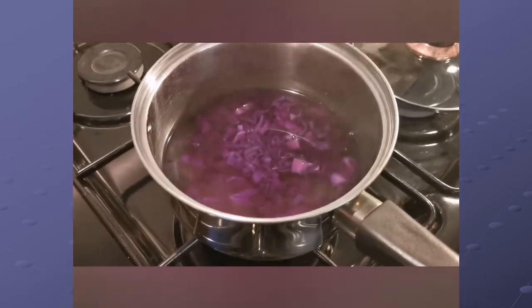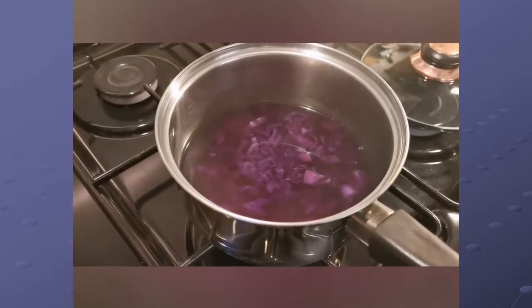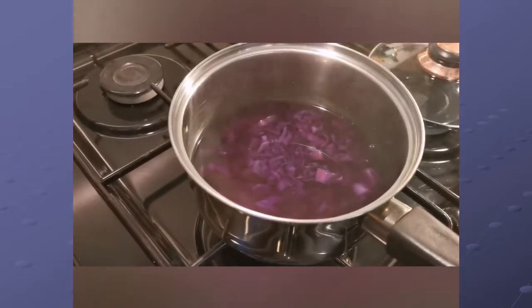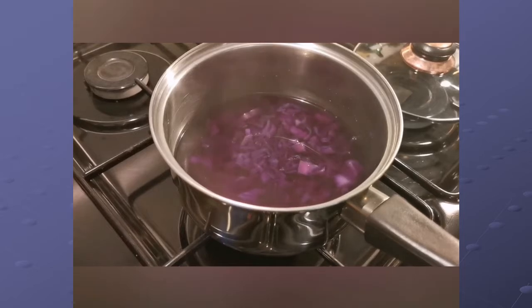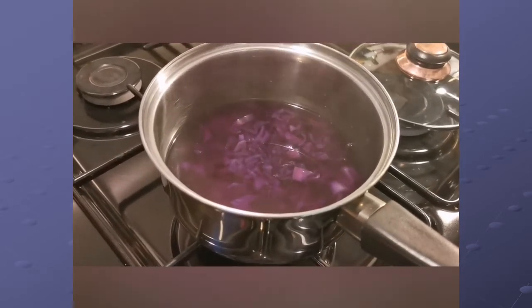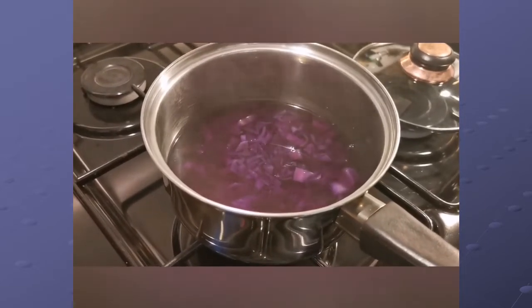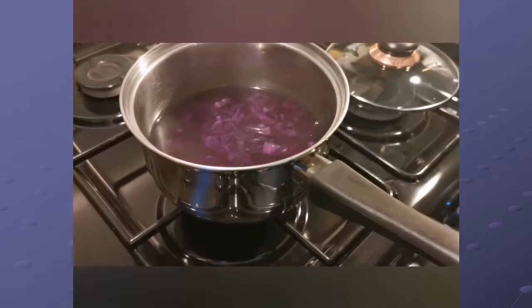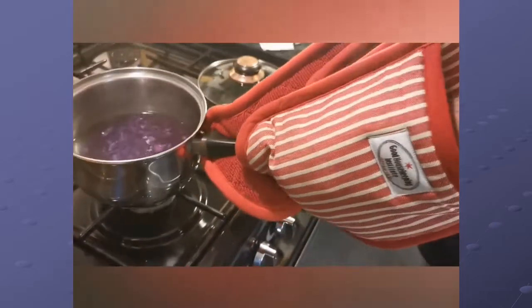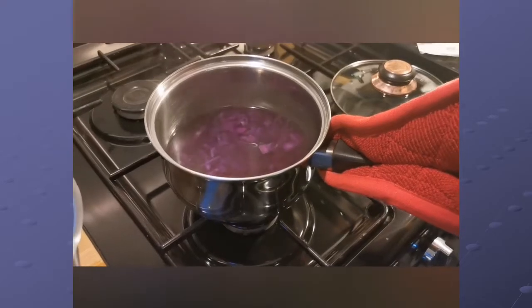Okay, once your red cabbage, or whatever it is that you're using, it might be red onion, has boiled away for about 5 minutes and you've got a nice colour in the water. If you're using red onion, the colour might not be as vibrant. Don't worry, as long as you've got some kind of colour there, this should work. Then make sure that you've got some oven safe equipment on. You've got your oven gloves or something to protect your hands when you pick up the pan.